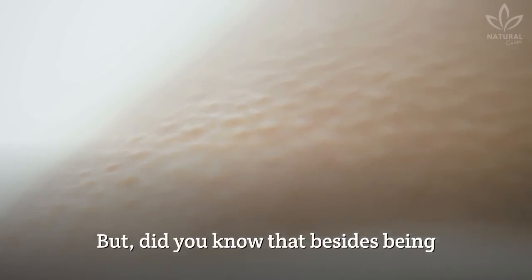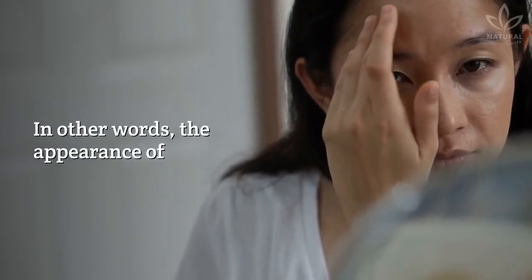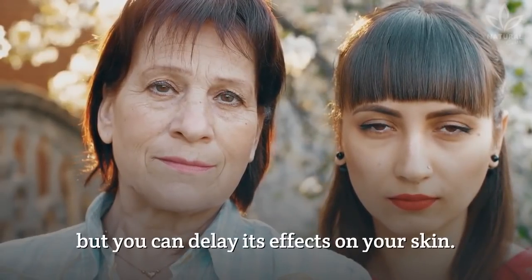But did you know that besides being the largest organ of the body, the skin also reflects your internal wellness? In other words, the appearance of your skin is indicative of your health. You may not escape from aging, but you can delay its effects on your skin.